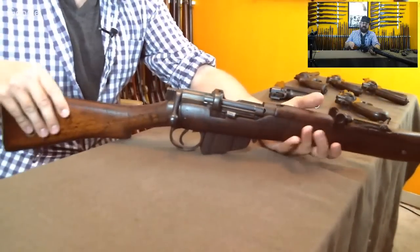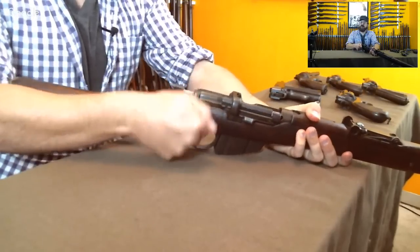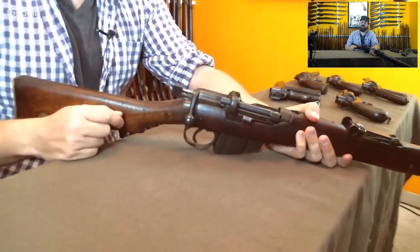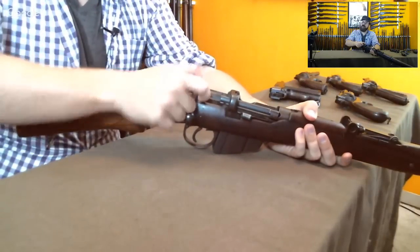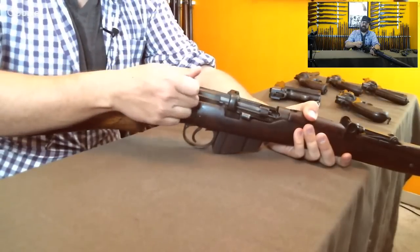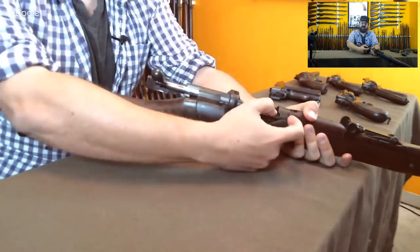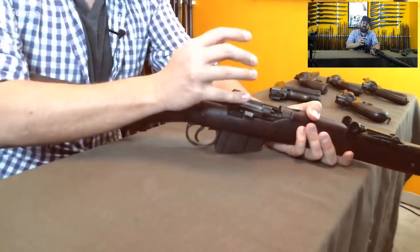Now, this is infamously a cock-on-close action, so the cocking piece comes back and sets up our firing pin to fire as we stroke the bolt forward. That means our locking lugs are at the rear, and a lot of people say that's what gives this thing its speed, but realistically, compared to some of the front locking designs, it's saving us some length out of that throw. And that's what's picking us up.